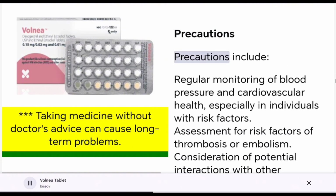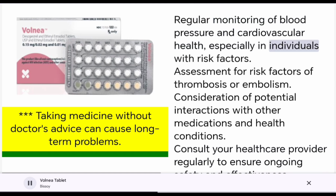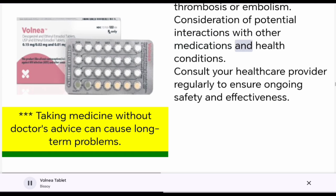Precautions. Precautions include regular monitoring of blood pressure and cardiovascular health, especially in individuals with risk factors. Assessment for risk factors of thrombosis or embolism. Consideration of potential interactions with other medications and health conditions. Consult your healthcare provider regularly to ensure ongoing safety and effectiveness.